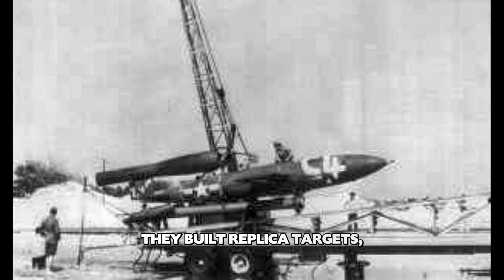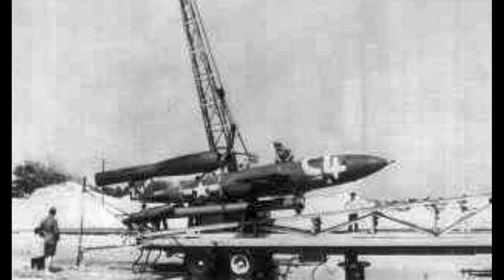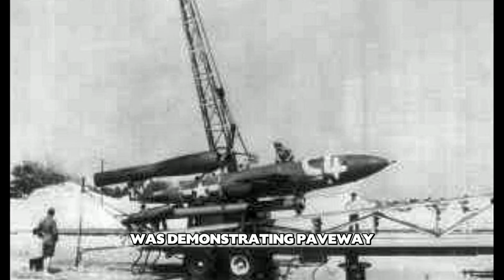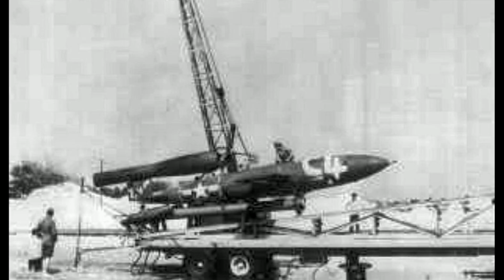They built replica targets: reinforced concrete bridge sections, camouflaged bunkers, moving truck convoys. The goal wasn't just hitting stationary plywood anymore. It was demonstrating Paveway could destroy hardened military infrastructure under tactical constraints.